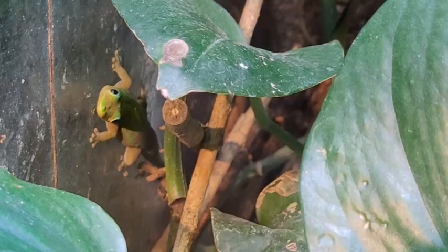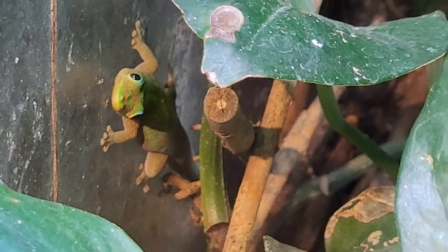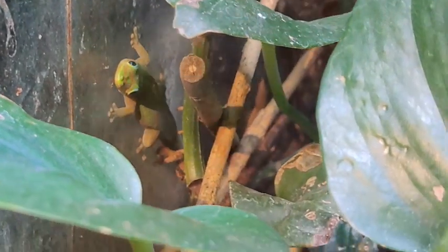These geckos, I think that they are easier. They can be beginner friendly, but they are still delicate. They still need the right care. They need consistent care. You need to create a schedule, a routine of feeding, of tending to the live plants, of misting the enclosure. But these little guys can live 10 to 15 years. I've had mine now coming on to 7 years.